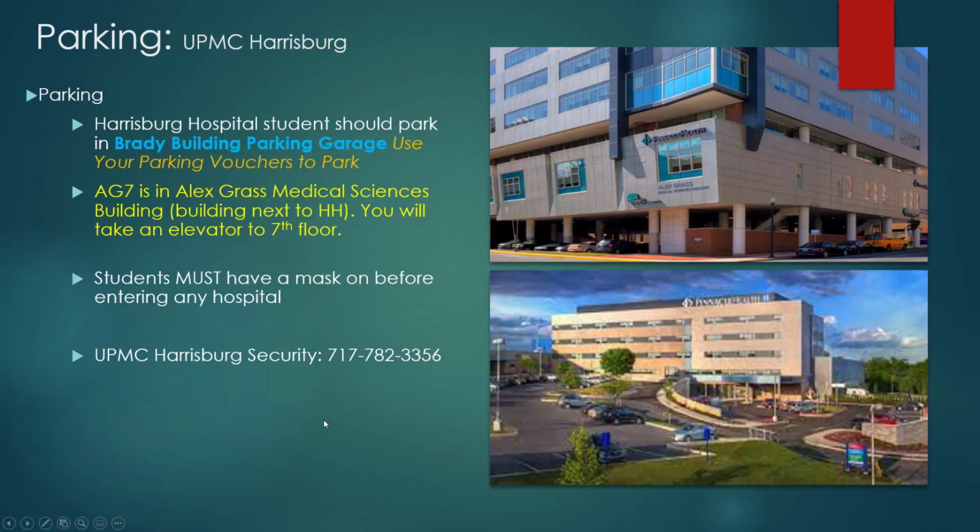Specific information about parking: since we are there on the weekends, I will be distributing in class on the first day, which is May 26th, on campus in classroom 211 at the Select Medical Building, where our classes are held, a set of stickers. They have barcodes on them to allow you to park for free at the Brady Building parking garage. Please note these stickers with barcodes are trackable. So if you're parking in the wrong place, I'll find out, and then you may be barred from parking there. So please park in the Brady parking garage, because we don't want to be kicked out of being able to park in the parking garage.